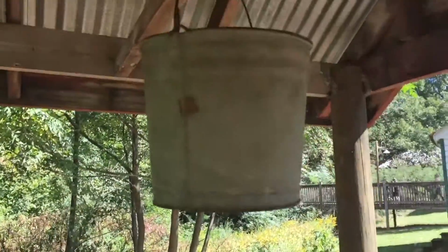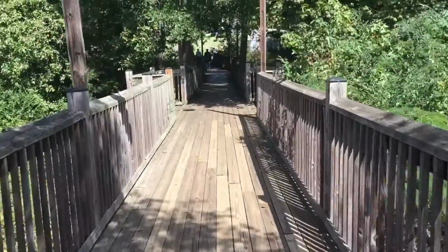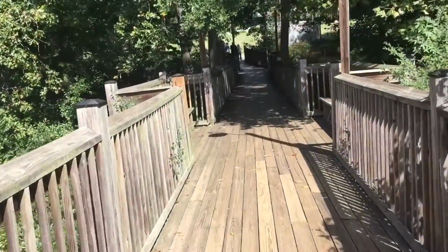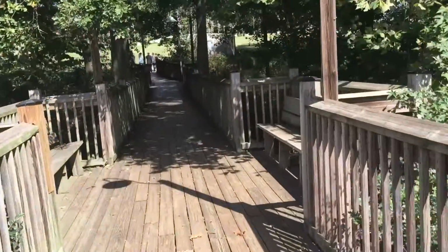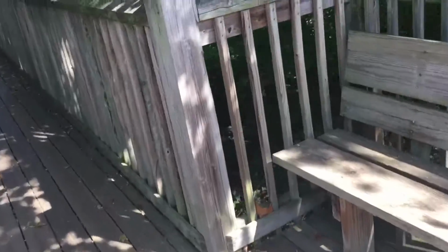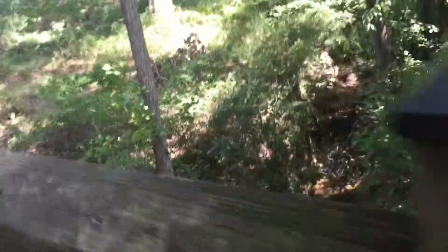And we're going to go take a walk on a nature trail. Walk that way. Ooh, it's creaky. Is there like a lake under? Nope. But it is shady. Oh, there's like a little one. Down here. It's dried.